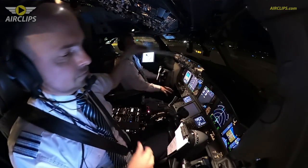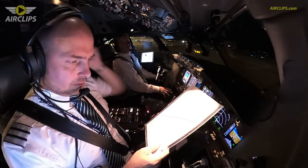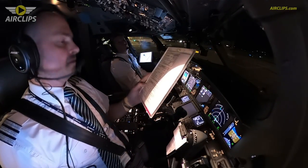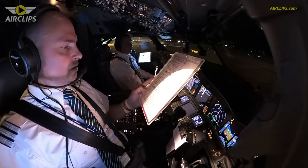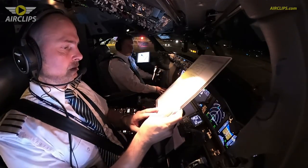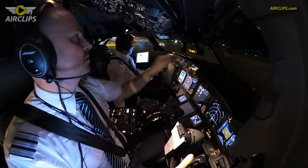Taxi checklist. Before taxi. Generators are on, prop heat on, anti-ice off, isolation valve auto, engine start switches continuous, recall checked. Auto brake RTO, engine start levers idle detent. Flight controls checked. Ground equipment clear. Before taxi checks complete.